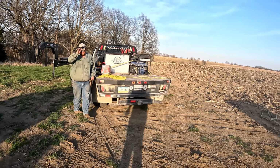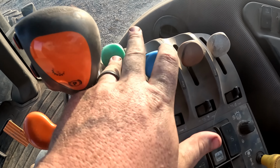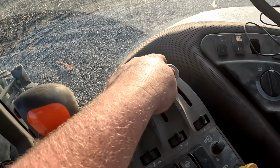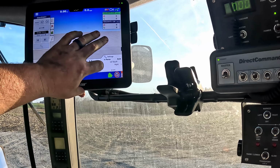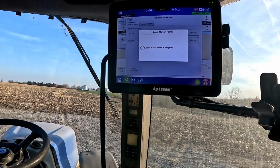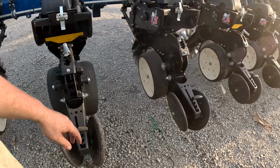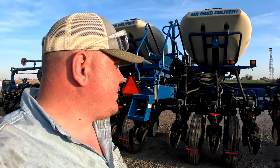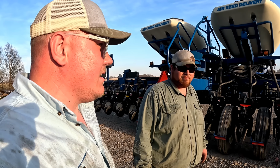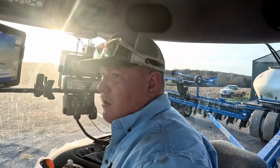Go give it a try, Andrew. I'd say fire it up. I'd say let's go give her a shot. Okay, so we're going to turn on the hydraulic drives. This should be the air seed delivery. There's the bulk scale, bulk pressure. It's 3. So right now I'm just priming the seed meters. That looks like it wants to plant. I can tell you right now that those back fans sound so much better with those kits on. It's like they're quieter even. Master's on.